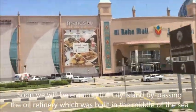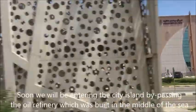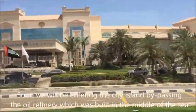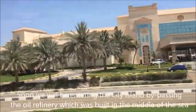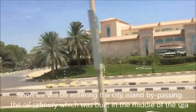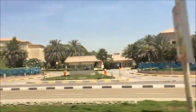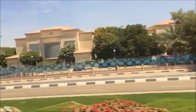So soon we will be entering the city island while passing one of the bridges, where we will also pass the oil refinery. So we will be able to see the oil refinery, as the oil wells are in the middle of the sea, but Abu Dhabi, as they have islands and islands, has an oil refinery which we are going to pass.